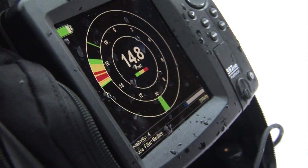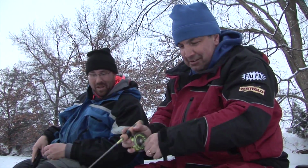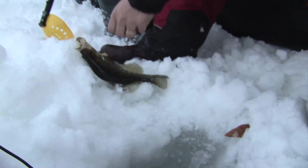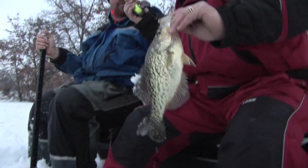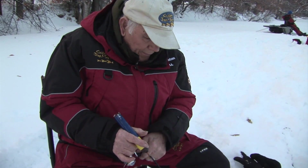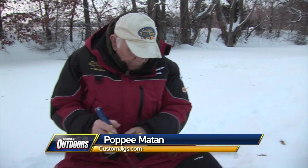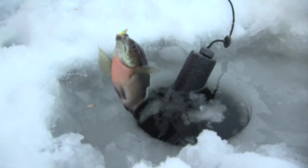There, he took it. Don't worry, I'll get my transducer. Another nice crappie. The crappies are starting to turn on tonight. I got one. Boys, eat your hearts out. Bring them in.